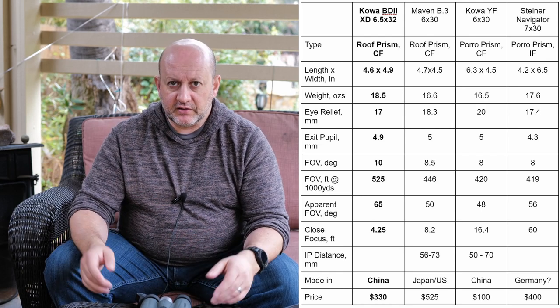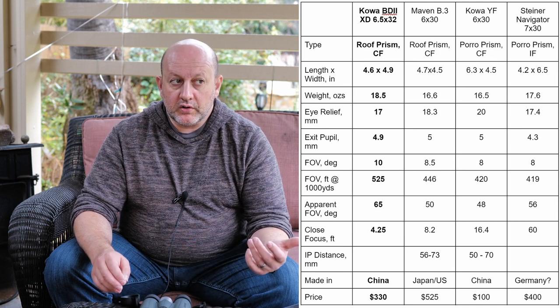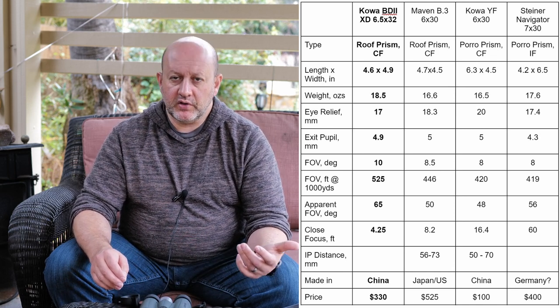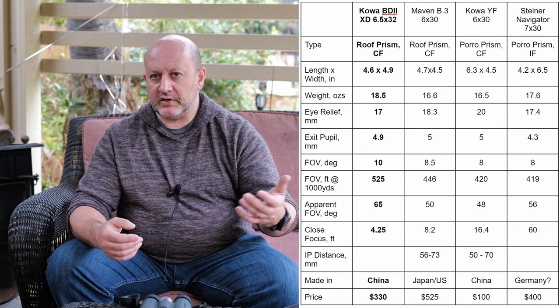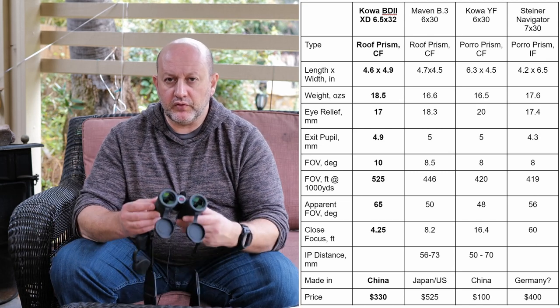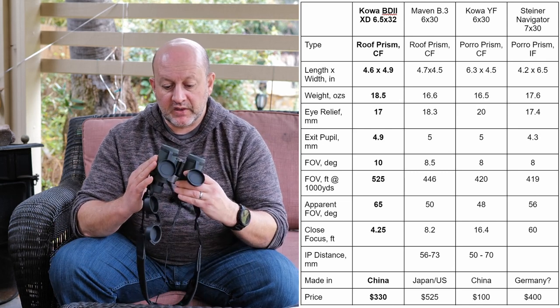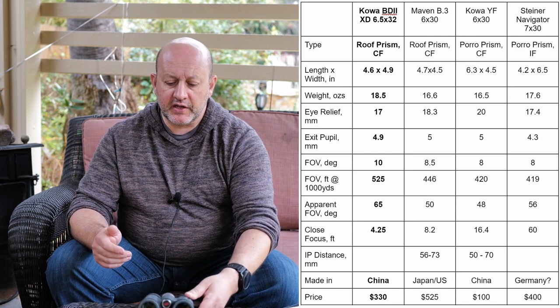I took it to Alaska and it worked great there. But for general purpose observation, you really want to be able to do the center focus if you want to look at something closer: butterflies, birds, you know, explore something not far from you. And these do focus down to 4.5 feet, which is very good.